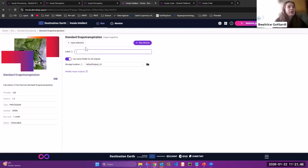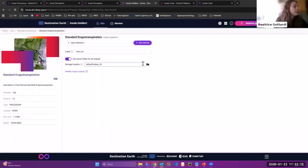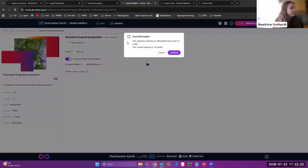In this label tag, you can create a naming convention. This is useful, for example, if you want to search your processors and your runs very fast, once you have to process many data and you have a lot of runs and you want to separate them. Let's do a test run label. And you can also choose the name of the folder of your output. So you can also choose a folder that is already created.